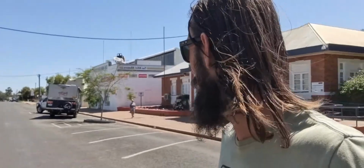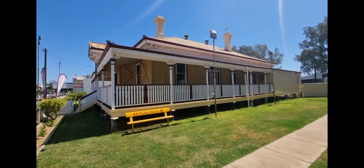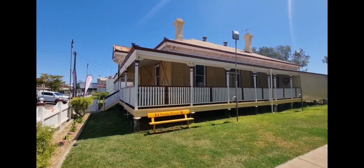Alright, so welcome to Charleville. And I guess it's Sunday at lunchtime, but it's just dead. It's so quiet, I can hear my own echo just talking here, and you can just walk out across the middle of the main street like nothing. And yeah, it's pretty cool. So we're gonna go and have a look at the old museum in here, it was their first bank, built 1889, and it should be pretty cool inside.